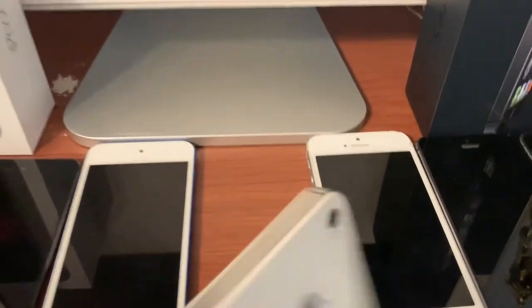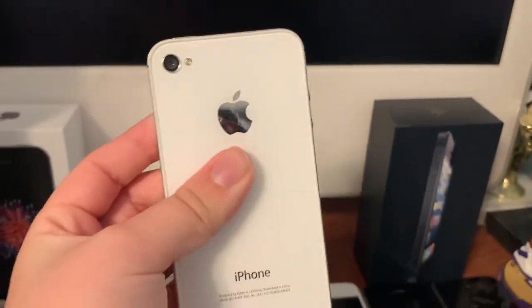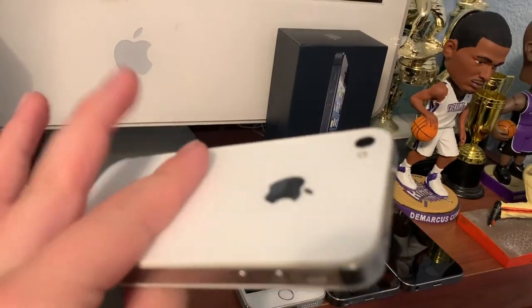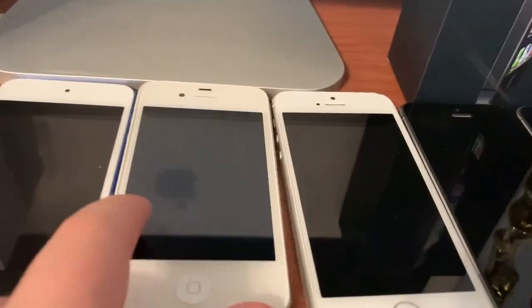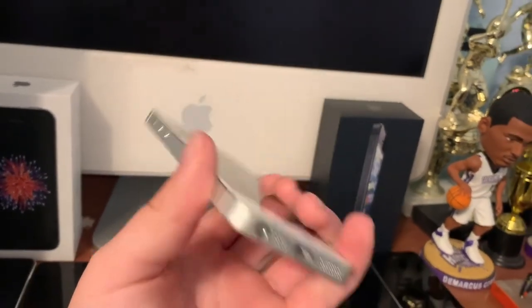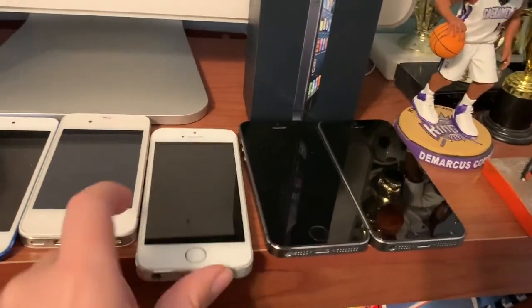And then we have an iPhone 4, again, completely working fine, surprisingly. This was my first phone that I had. But yeah, it works. It's just dead again, but yeah, white iPhone 4. And then here we have a white iPhone 5S or a silver. It is pretty jacked up. This is the one that came in the box up there, if you can even see. But yeah, it's pretty jacked up. This was my grandma's because it came from the same box.